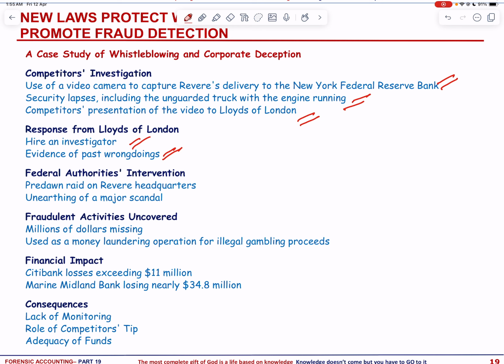This led federal authorities to conduct a pre-dawn raid on Revere headquarters. The raid revealed what could potentially be the biggest scandal in the armored truck industry. Millions of dollars were missing, purportedly embezzled by Revere owners Robert and Susan Scaretta. It was revealed that Scaretta had accrued substantial gambling debt and may have been using Revere's armored cars as a front for laundering illegal gambling proceeds.